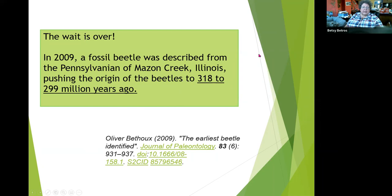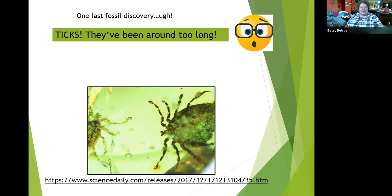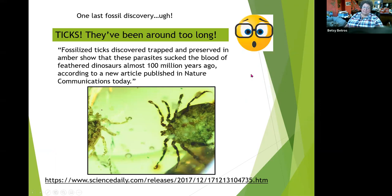So now, one last fossil discovery. I never thought about ticks being fossilized. I think they've been around too long. I've already had two on me. But ticks also have been found in amber. And not only have they been found in amber, they've been found attached to a feather, because a feathered dinosaur was around at the time. So these ticks and these little dinosaurs go back 100 million years ago, and this tick has been preserved in amber. Just like, we can't get rid of them. Anyway, again, if you want to read more about it, right there.